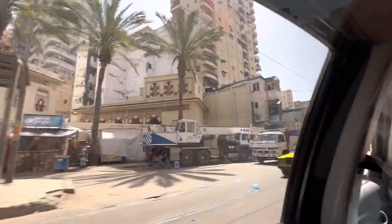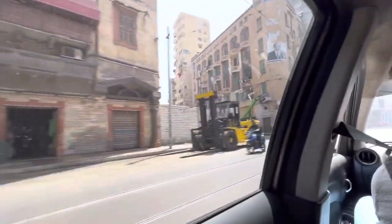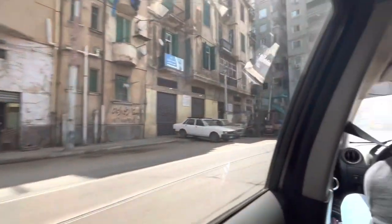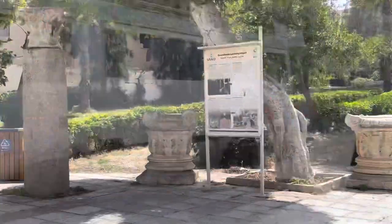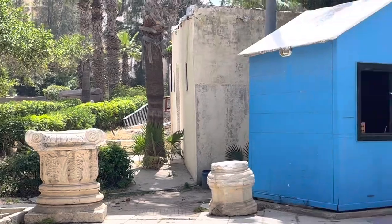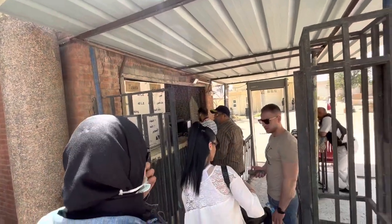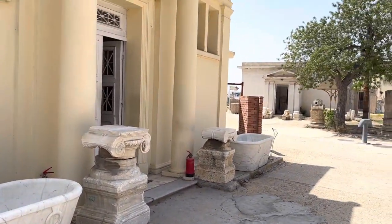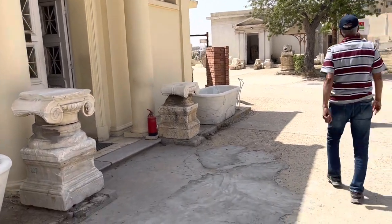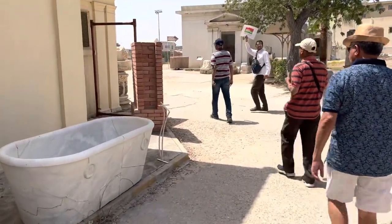now heading to the catacombs of Kom el Shoqafa, which is another prominent historical landmark here in Alexandria. These are the very old buildings lining the streets of Alexandria. We just arrived at the catacombs of Kom el Shoqafa. This is the entry ticket counter. The entry ticket costs 80 Egyptian pounds for adults. These catacombs, also known as the Hill of Treasure, are regarded as a huge necropolis and royal cemetery that dates back to the 2nd century AD.